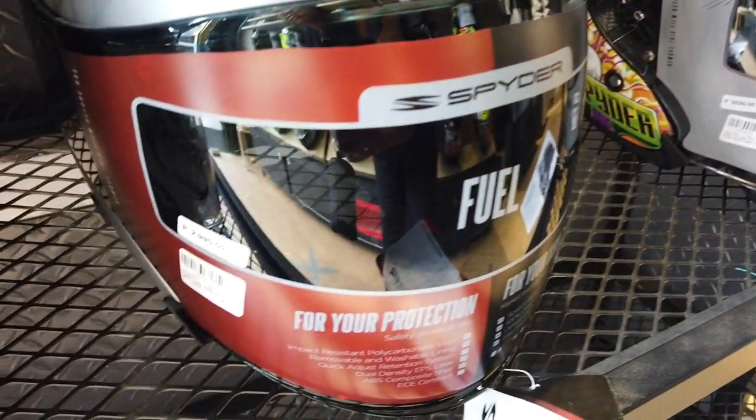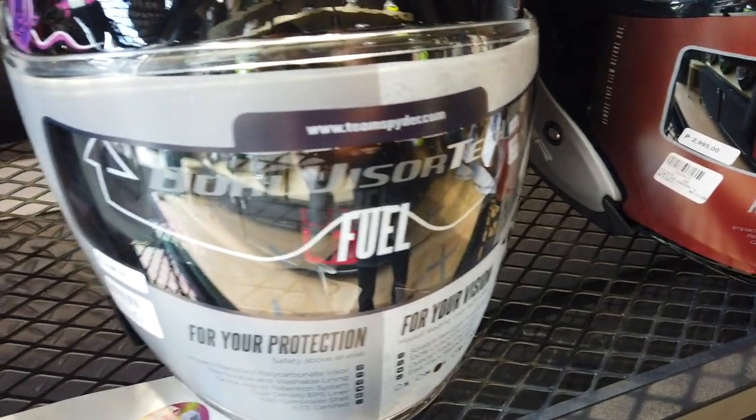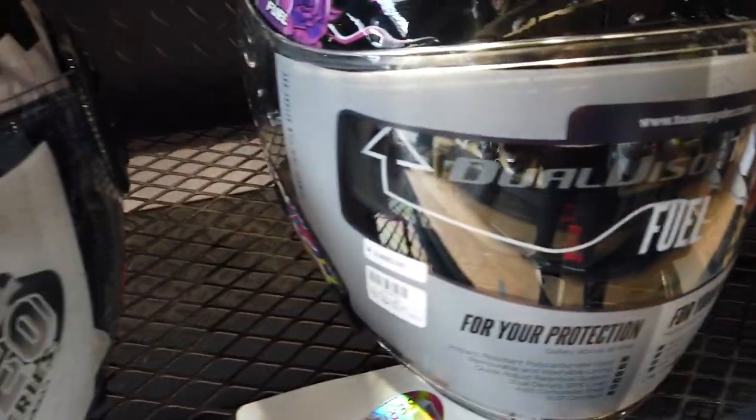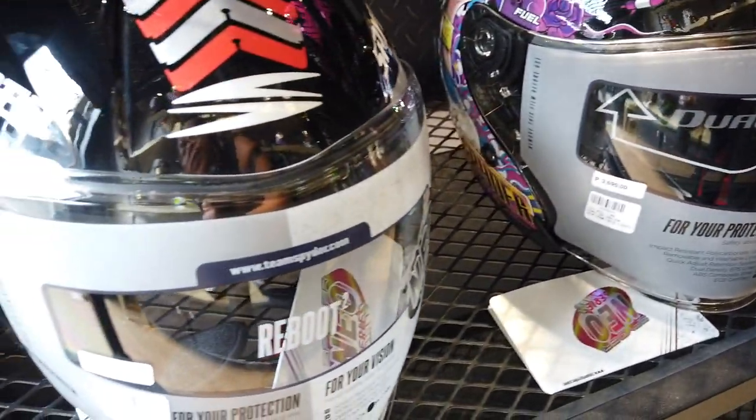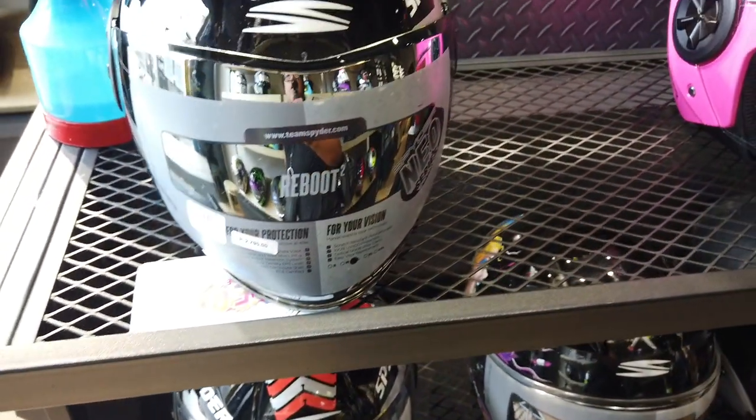This is cheaper. This is Fuel, $2,995. Oh, actually, it's more expensive, rather, $2,695, but it's all the Spider brand that most are familiar with, you know, the motorcycle riders.